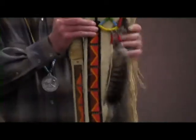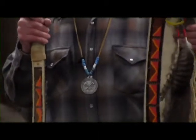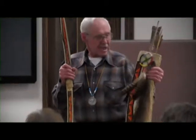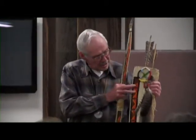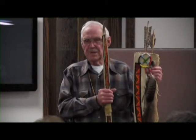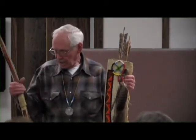When a Nez Perce elder saw this bone, he said, you need a quiver. So he made me a quiver and gave it to me. Everything on this quiver has some Nez Perce heritage. And this right here is the Lolo Trail. So John painted the Lolo Trail on my bow.